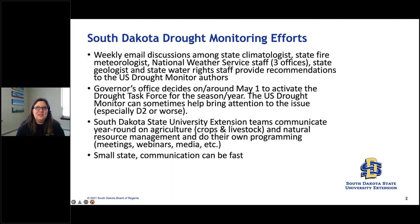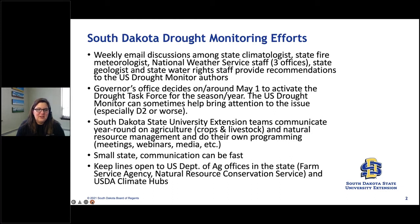The last one is that we also collaborate with the U.S. Department of Agriculture and their offices in the state, whether it be the Natural Resource Conservation Service, the Farm Service Agency, and also regional efforts like the climate hubs. So a lot of it is communication when we're talking about monitoring drought in a state like ours.